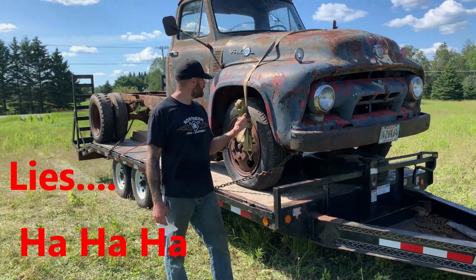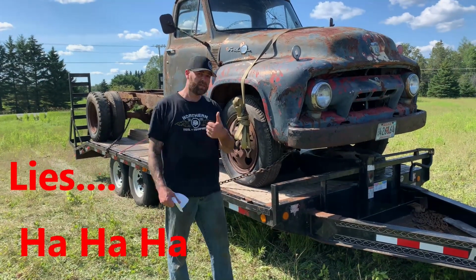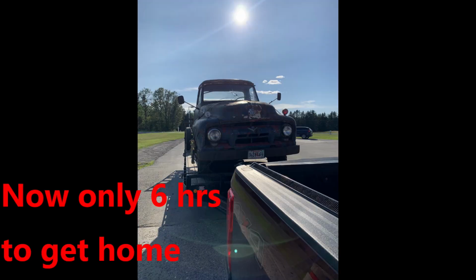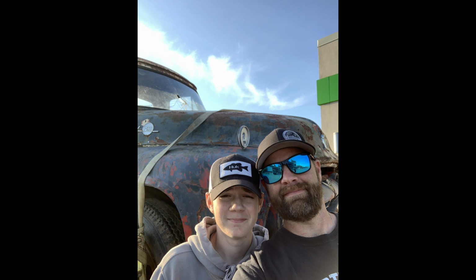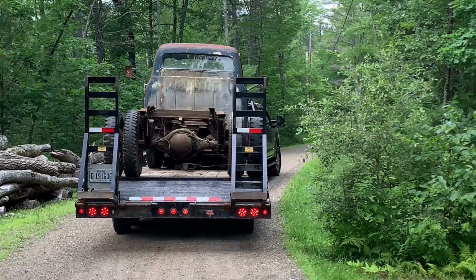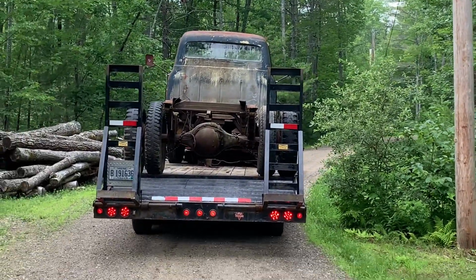See how easy that was? All we did is just pop it out of the hole, pull it out of the woods, and poof, on the trailer. Done. Simple. Just like that. Look what we have here. F600 arriving. Hell yeah.